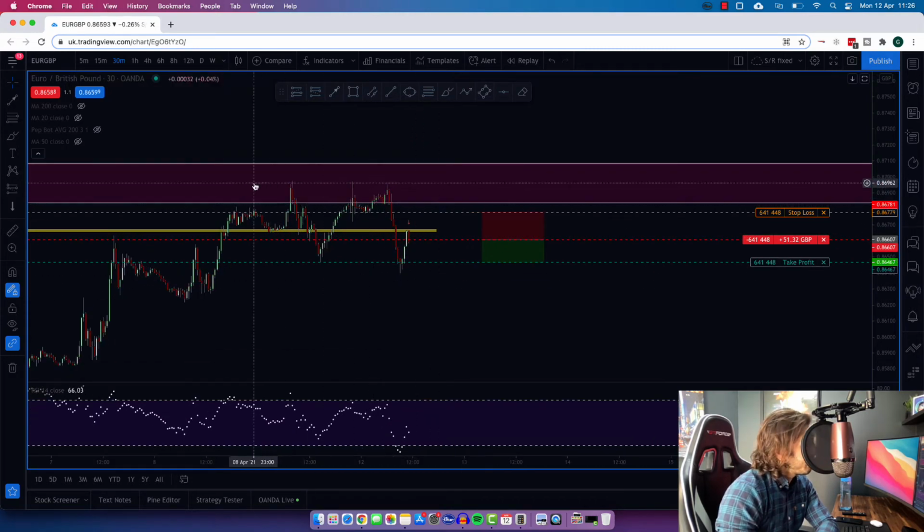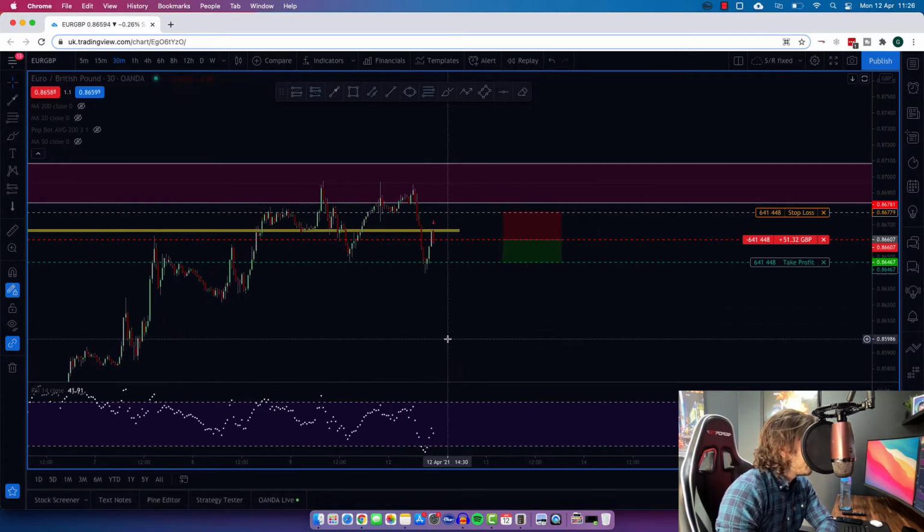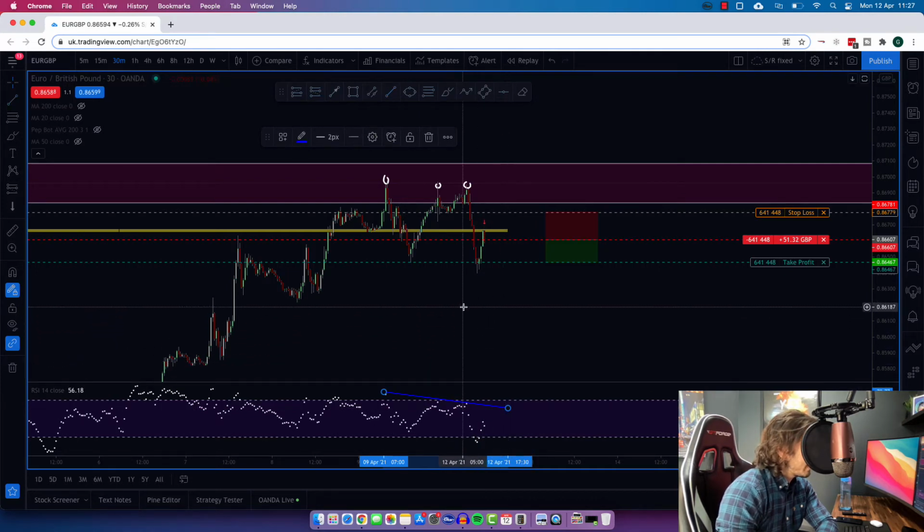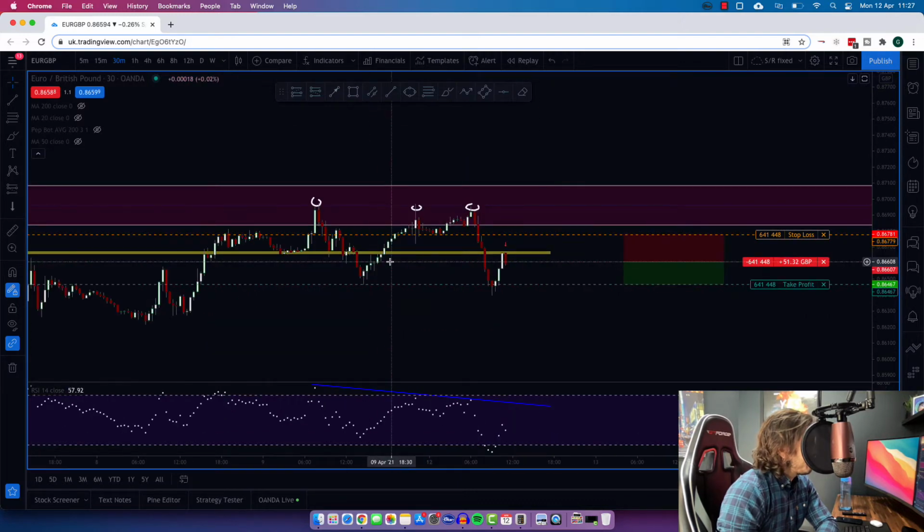Also, I just forgot to mention for added confidence that this resistance level on the weekly time frame is going to hold up. If you look here, we also have a triple top. So I have 1, 2, 3. And not only do we have a triple top, we also have bearish divergence. If we look here on the RSI, getting some divergence there as well, which is also signifying that the sellers could gain control.